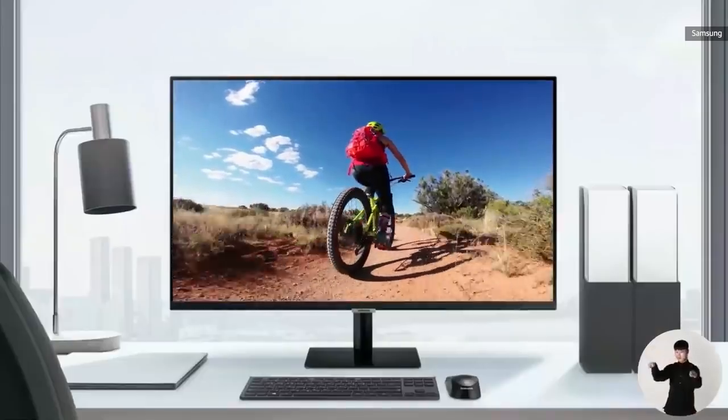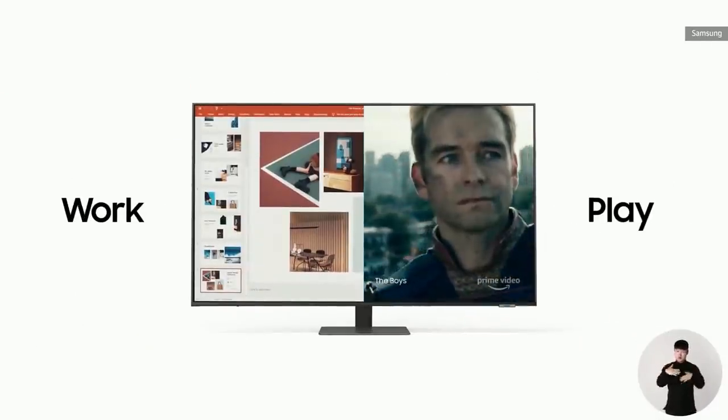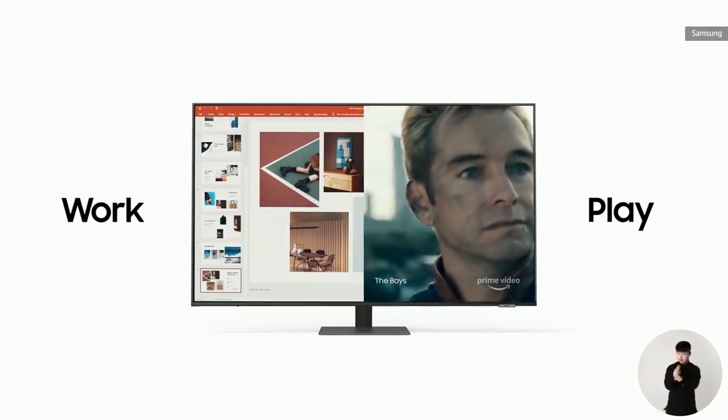Meet the Smart Monitor, our first do-it-all screen. It gives you the best of both worlds, a monitor with smart TV features that can help you stay productive when you need to be, and entertain when you need a break.